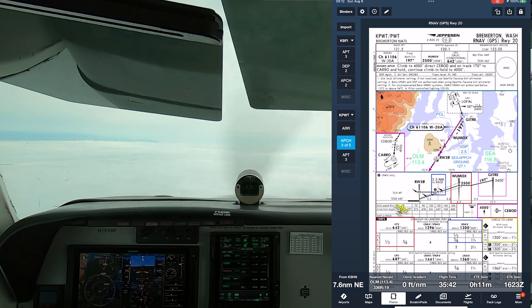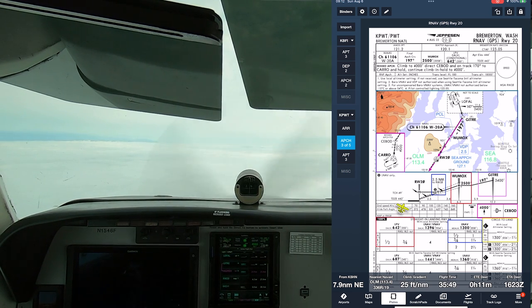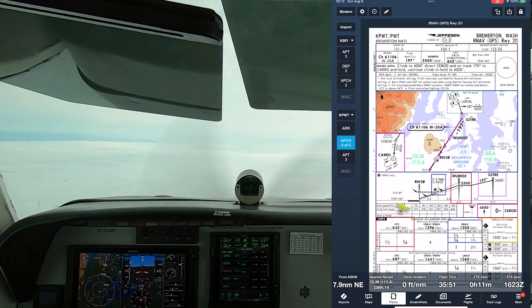We'll have to be down at 2,500 at Wemox. Then it's down the LPV glide path to 642. We have set those minimums. There is a VDP, so we won't be using that today.